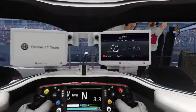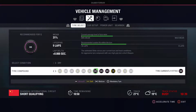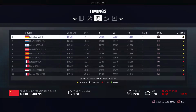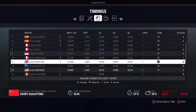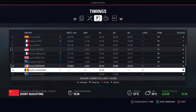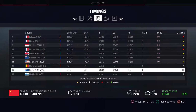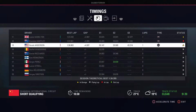Looks like an okay lap. 138.8. I think that's the fastest I've been all weekend. Alright, Charles went 137. We're sitting, okay, we can do better. We're definitely going to be down a little bit here as everybody's on their flying lap. So far, our fastest lap is a 1 minute 38.8.